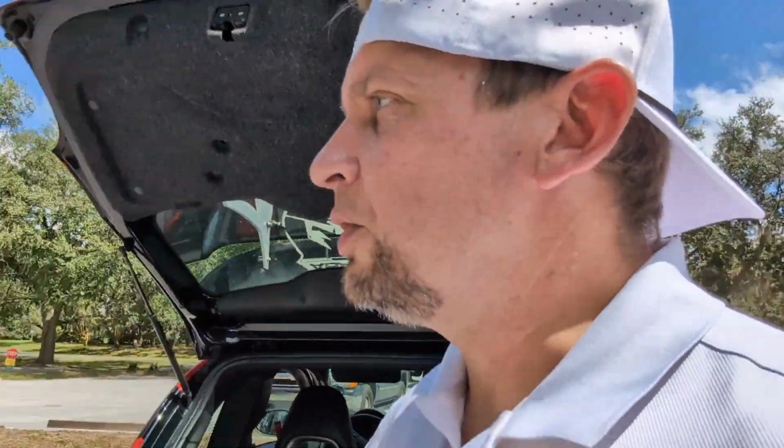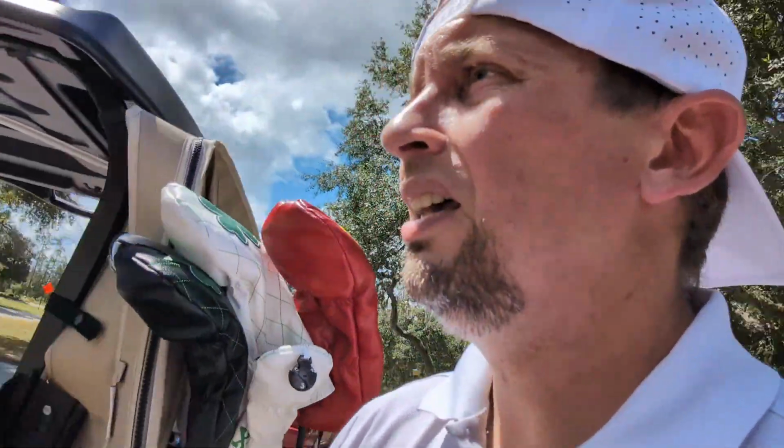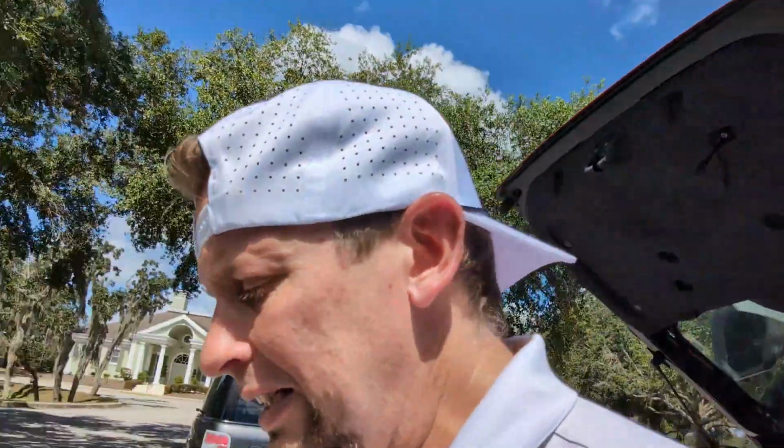So, not a bad course. Citrus National, Homosassa, Florida. I'll play it again. I just don't think I'll play it again soon. I'm going to give it a couple of months for everything to kind of cool down. Yeah, I mean, 81 today. Could have been much better. Could have been much worse.